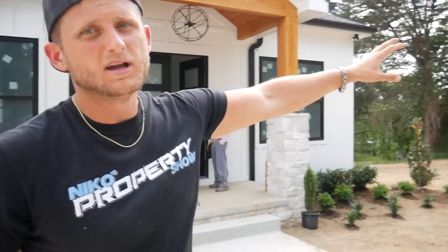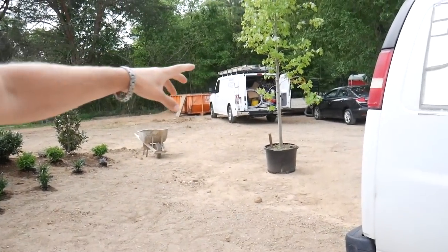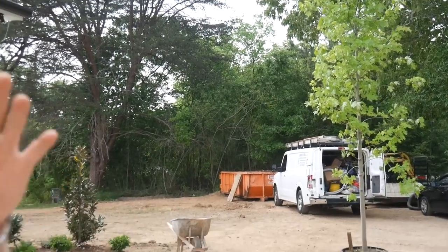So we got everything planted except this huge maple tree right here, which is beautiful, and I can't wait to get that in the ground. But we're going to use the Mini X once we get all the rest of the topsoil. We've got a lot going on here, so we want to do things while we can, so we're not in the way of anything, and there's cars parked out here and people working.